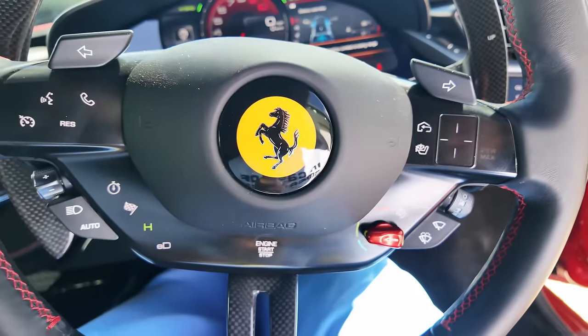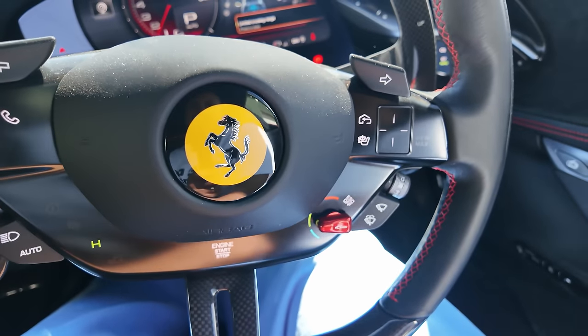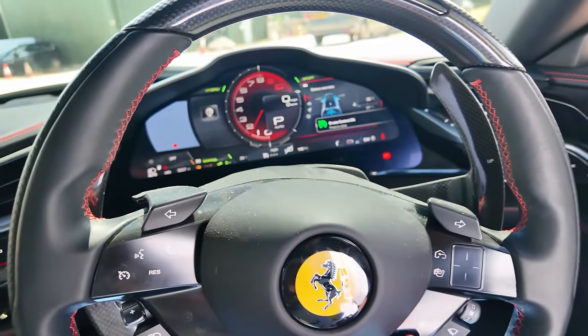That wonderful low fuel, limited cruising range. I have 5 miles to go. It says electronic drive not available. Let's see what happens. Somehow I actually made it to the petrol station with no fuel left.